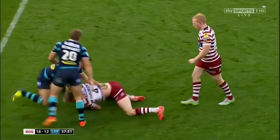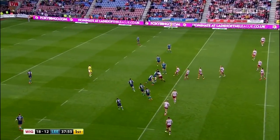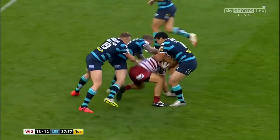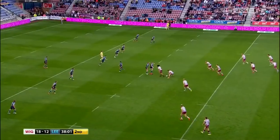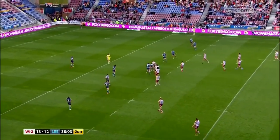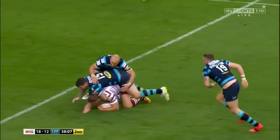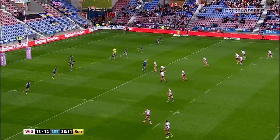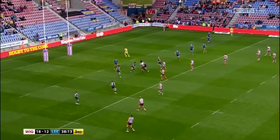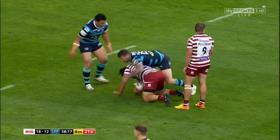Sargentson is wrestled to the floor. Liam Farrell, Tautai. Tautai gets to his feet, plays it to McIlorum. Lan Patrick, one of the best interchange forwards in Super League, this fella. Substitute for the 124th time tonight from 140 career appearances. That's incredible. The super sub.